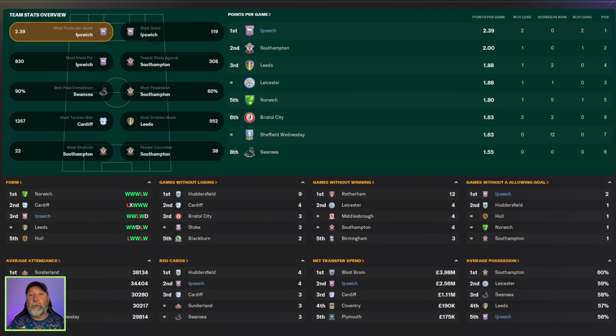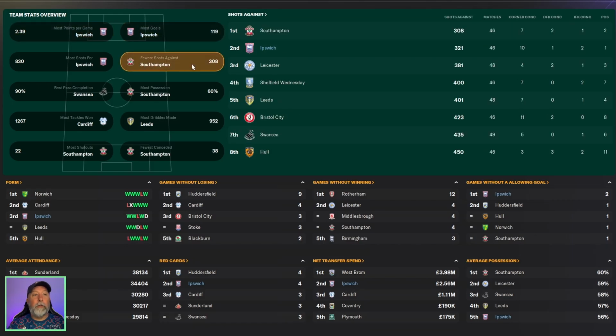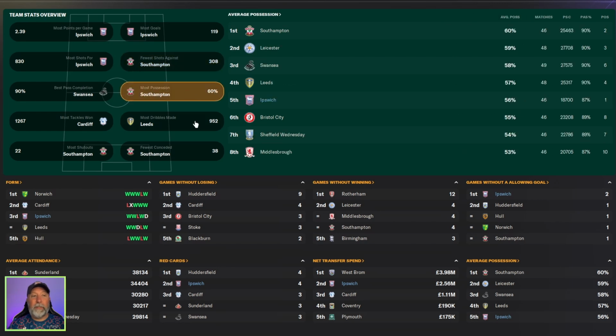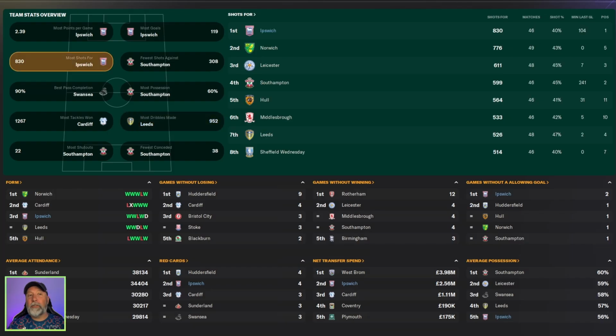Championship stats, Ipswich in first with 2.39 points per game. Most goals in first, 119. Very well done. Fewest shots against in second with 321. Most possession in fifth with 56%. Most dribbles made in seventh with 717. And most shots for in first with 830.